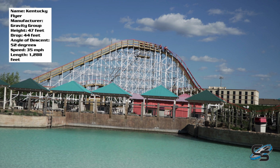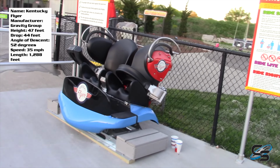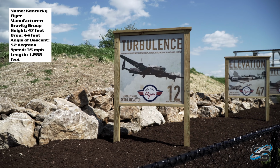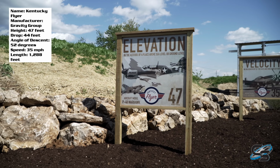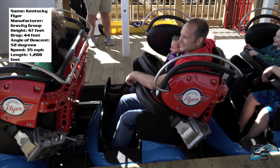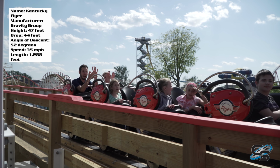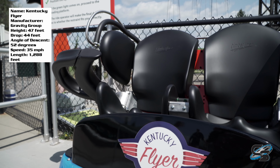But the entrance is a little hidden, and the station is kind of far back there, so you see the sign telling you where to enter, and then you take this long walk back there. You see some signs talking about velocity, giving some stats of the coaster because it is plane themed, hence why you have that beautiful front of the train in blue and silver. And then you walk up to your station. It's not a very big station, but remember, this train only seats 12 people, so it doesn't need to be super big. But that being said, it is still pretty small.